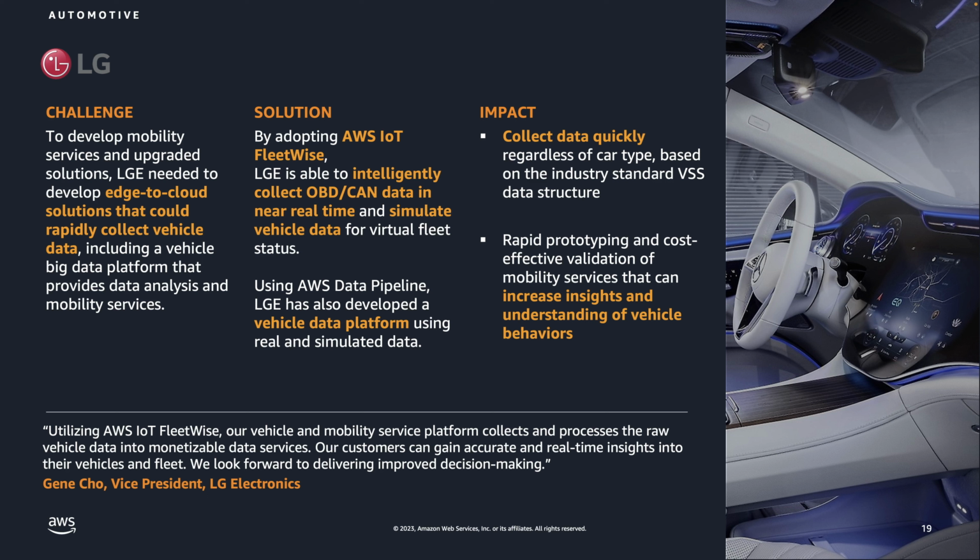The benefits of this solution are as follows. Collect data quickly regardless of car type based on the industry standard VSS data structure. Rapid prototyping and cost-effective validation of mobility services that can increase insights and understanding of vehicle behaviors.